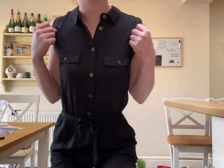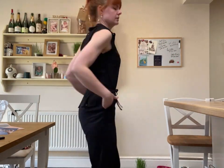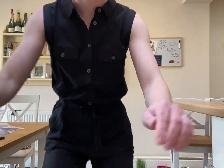But I just own so much black. I own so much black, but I'm really enjoying the sleeves. And it is actually really nice. But super comfy too. But yeah, I own so much black.